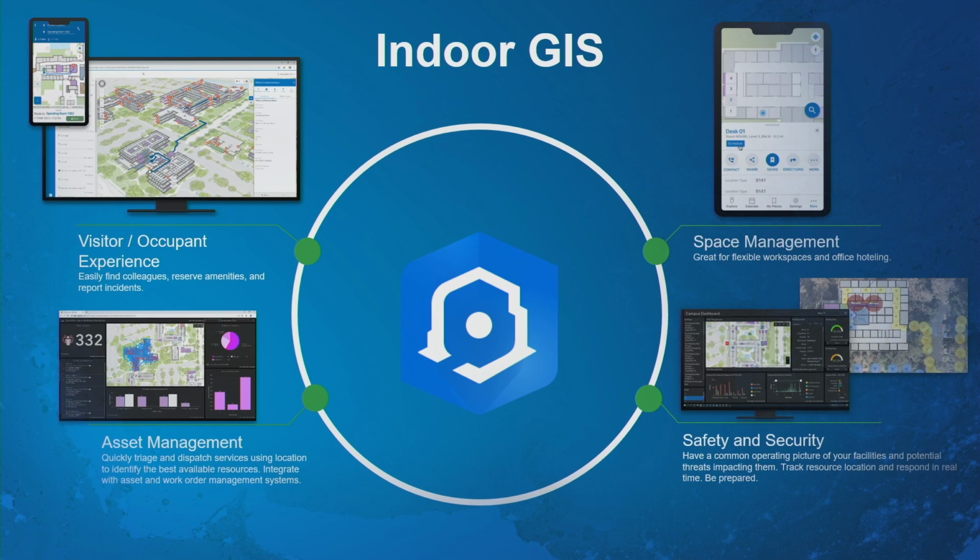Finally, in the safety and security space, really threat monitoring around facilities, but also, in the time of an emergency event, being able to understand the built environment we have in the spaces in these buildings.